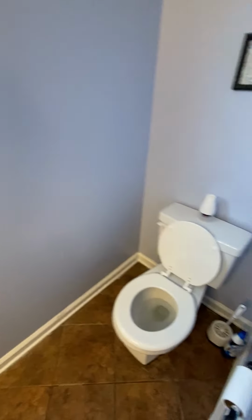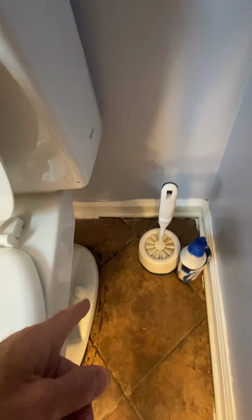Plenty of new tubs, it's a little rusty and stuff. And then toilet here. Kind of want to look behind the toilet. Can't really tell because the tile's darker color. But it looks like a discoloration in the grout possibly back there. Got some of the tape coming off in the corner there.